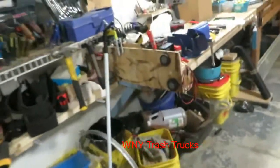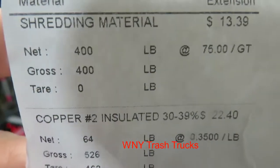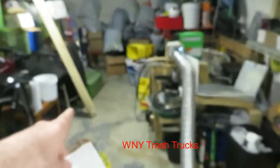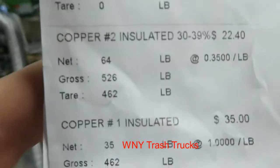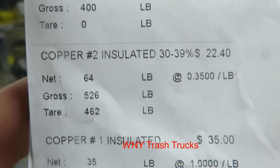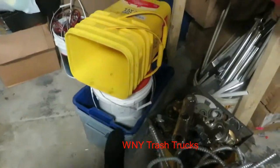So anyways, back to the receipt. So shred, 75 gross ton still. We had 400 pounds, $13.39. That was all the stuff that was still sitting down here, and then a little bit of stuff that was out back still. Let's see what else was on here. Shred, next was number 2 inflated. 64 pounds, 35 cents a pound, $22.40. That was these bottom 2 buckets of wire.